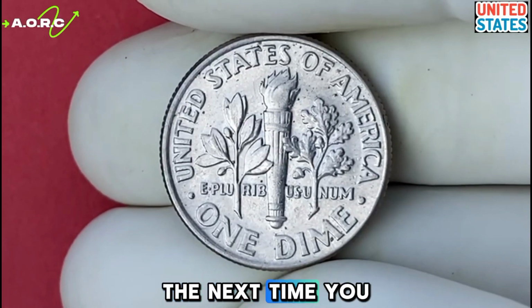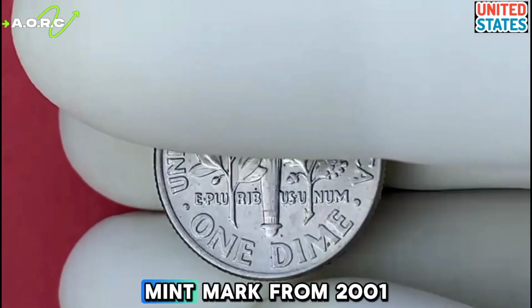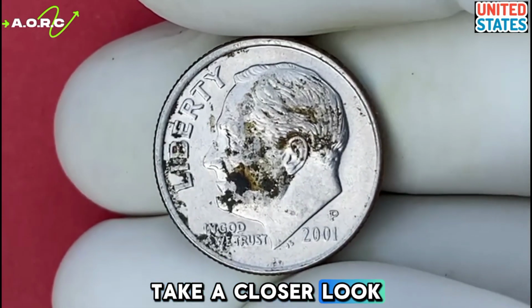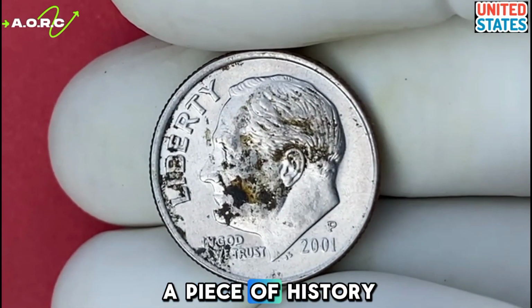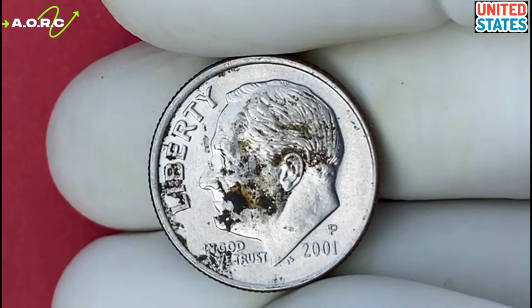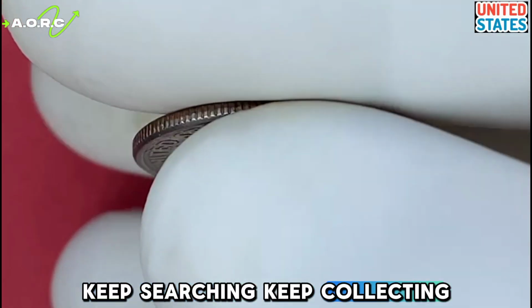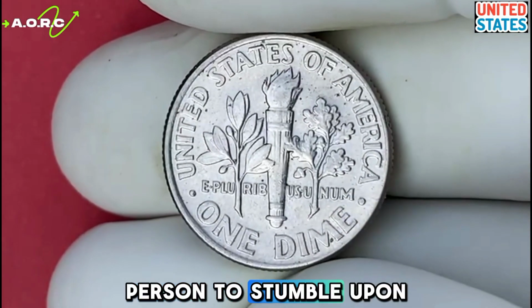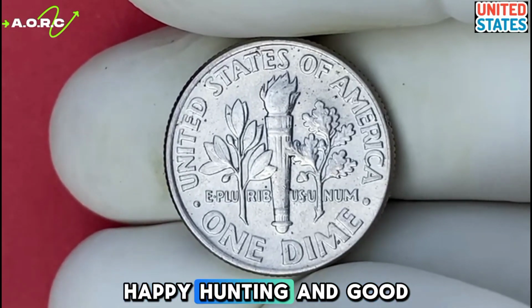So, the next time you come across a dime with the P mint mark from 2001, don't dismiss it. Take a closer look, you might just uncover a piece of history worth a fortune. Keep searching, keep collecting, and who knows? You might be the next lucky person to stumble upon a life-changing coin. Happy hunting and good luck.